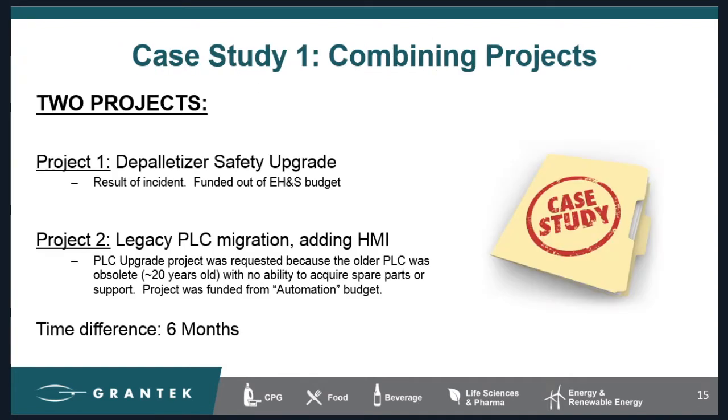So let's look at one particular case study. 2 projects, 1 customer. In this example, the customer came to us with the first project, Project 1, which had a clear mission: upgrade the safety on 2 depalletizers. Someone got hurt, we need to upgrade it right away. 6 months later, after we upgraded the safety, the customer came to us with a request for a second project on the same machines. They now had funding to upgrade their obsolete control systems and asked us, well, how much would it cost?